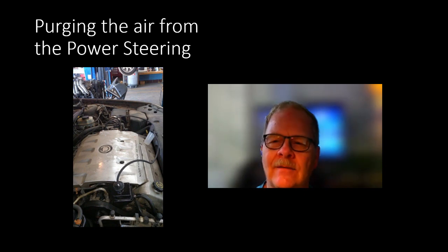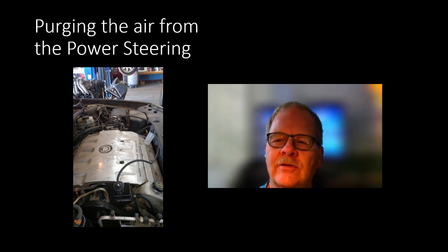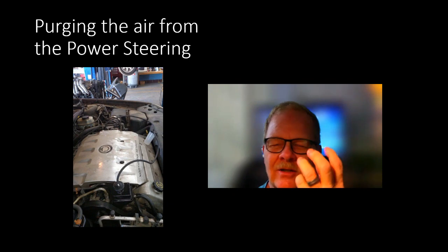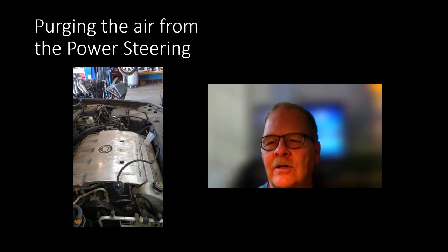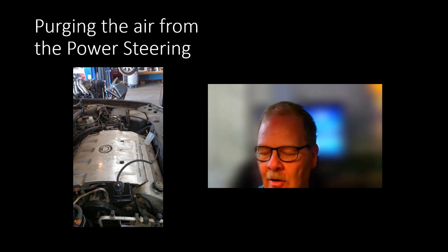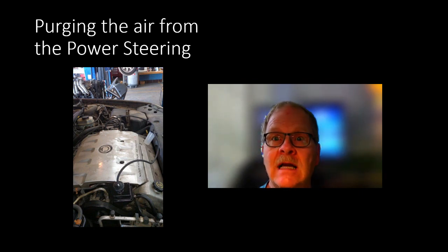Now the reason on this kind of reservoir, that rubber oil filler cap, you've got to get a brand new one, so it'll be soft and pliable. You can squeeze it in there where it snaps in, and it makes a perfect seal on that power steering reservoir. When we got through doing this Cadillac, that was the quietest power steering I've ever heard right after a repair was done. It was totally amazing how well that worked.